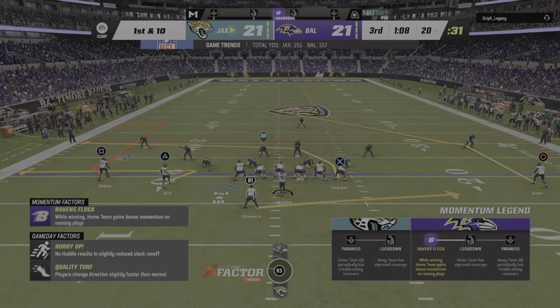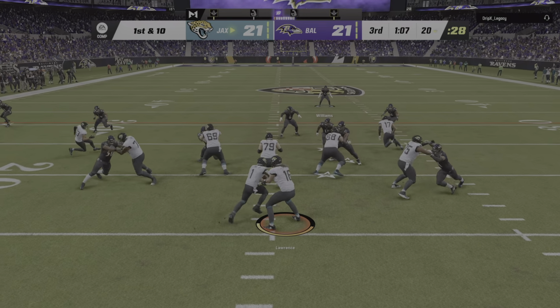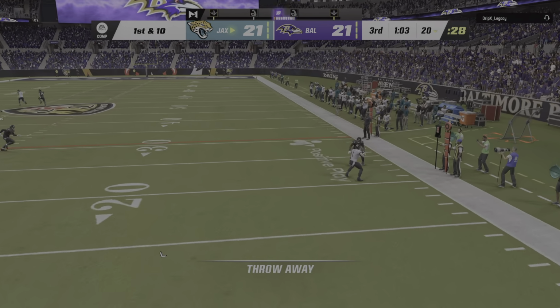Jaguars come to the line to start their next drive. We got a brand new ball game, all even after that last touchdown, so every drive now becoming a little more critical here in the second half.